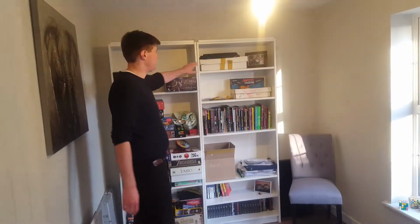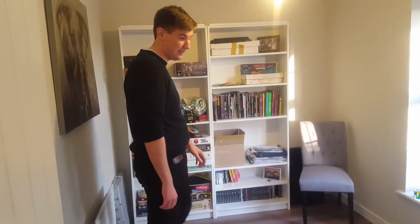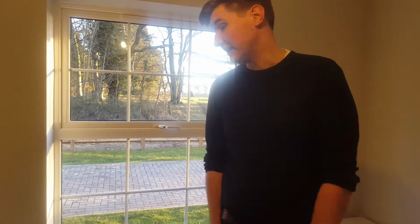Study, we haven't shown you yet. At the minute it's a little bit of a dumping ground. We went to IKEA yesterday and just got a couple of cheap bookshelves that just hold board games and stuff for the minute. A little drawer unit keeps knickknacks and paperwork and stuff like that, and a spare chair we had. So it's a bit of a dumping ground at the minute, just storing some of our stuff. Ideally, eventually, a bit of a playroom maybe, or an office, I don't know, we'll just have to see. At the minute it's spare, so we'll see what happens. So we head upstairs now.